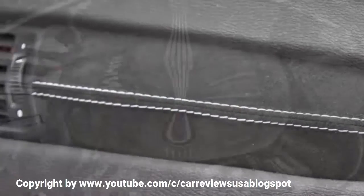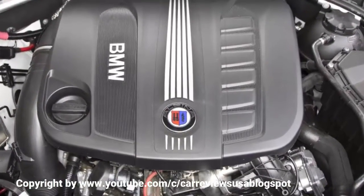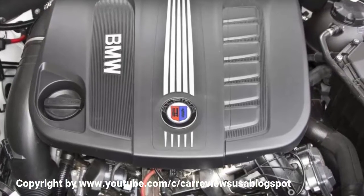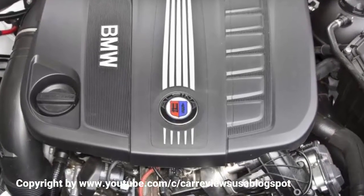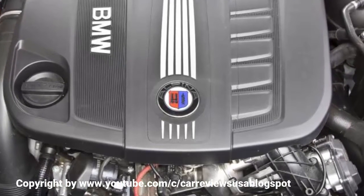Sport mode can get a bit jiggly on UK roads, but overall the XD3 rides better than the Cayenne, for example. None of the Alpina tweaks detract from the fundamental usability and practicality of the X3, either.